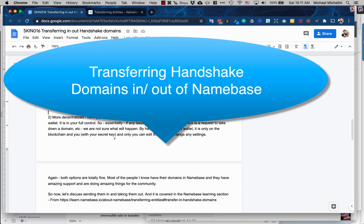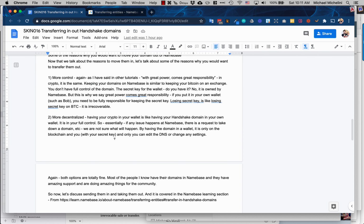Just like Spider-Man would say, with great power comes great responsibility. If you have it on your own wallet or somewhere else, if you forget your secret key, there's no customer support. If you're somebody that forgets your passwords, like my amazing wife, and she always forgets her passwords or forgets her keys to get into her apartment, you might not be the right person to move it out of Namebase. Okay, you have to be organized and responsible and a little bit technical, because if you forget them, there's no customer support like Namebase. I see people talking in Discord. They can't get their two-factor authentication to work.